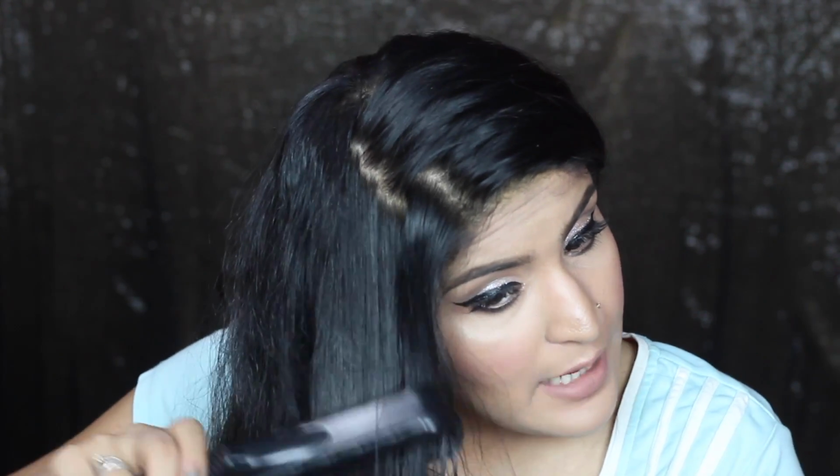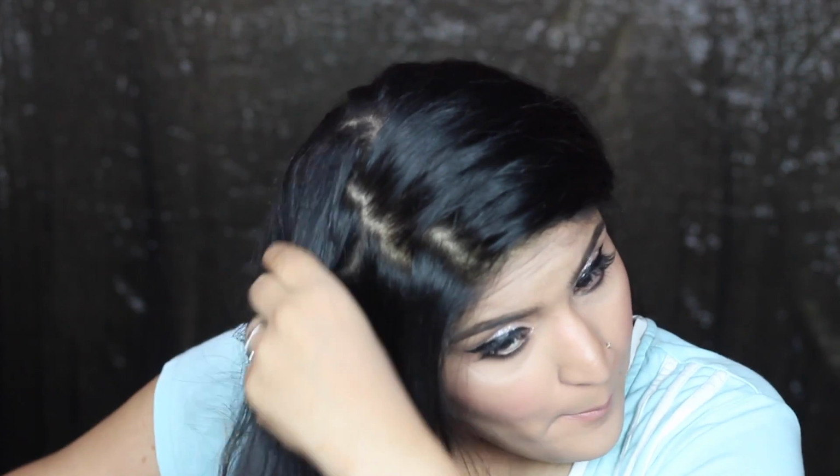Like when your hair is damp, if you add in your heat protector, then it helps in sort of making your hair better. And even if you're not gonna be abusing your hair with tools like me, even if you go out, you must apply a heat protectant. It's like a sunscreen for your hair. Hope that makes sense. So I'm just flat ironing my hair.